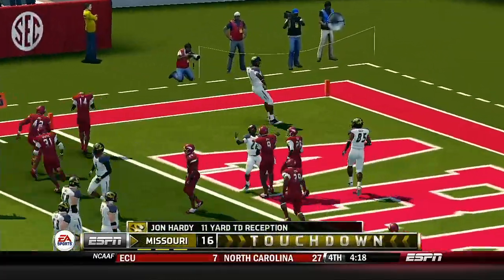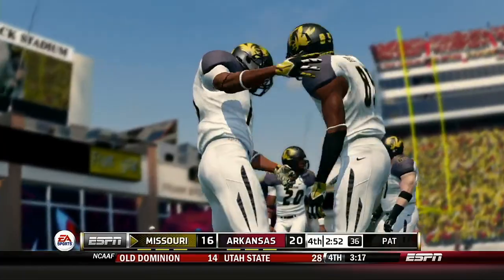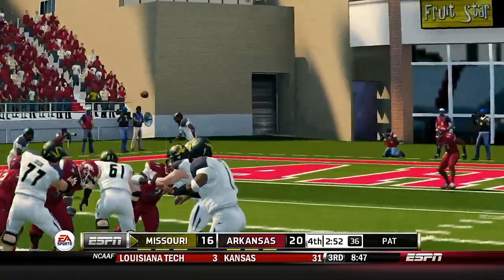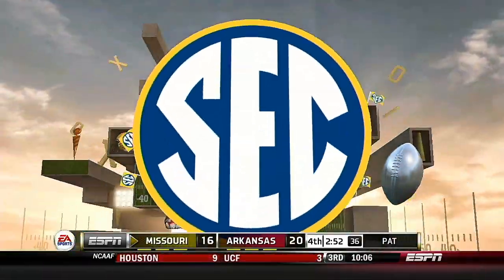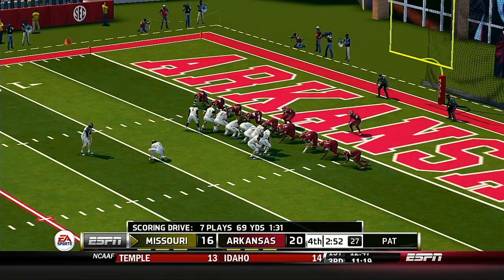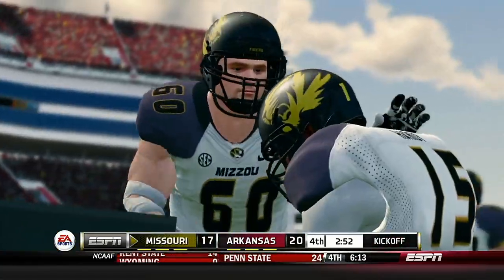Fires quickly, and he's got his man. Touchdown, Tigers! Was a well-drawn-up play for the wideout. Yeah, they saw something upstairs. It led to a touchdown. You can thank the play calling there. Very impressive. Here's the extra point to draw within 3 points. And he converts the extra point.